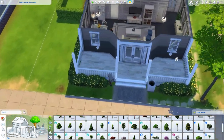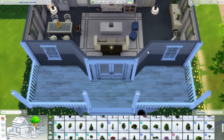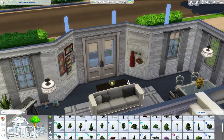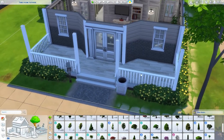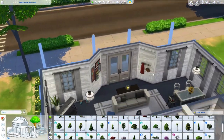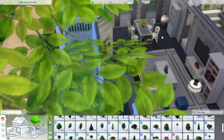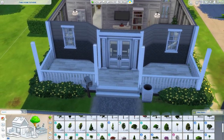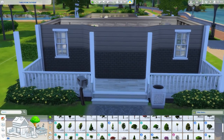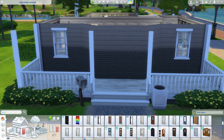Let's see what else. I think I tried to do something very cute with this kind of angled door, but I don't know if I have done any justice to it really. I'm not a fan of it, I'm not going to lie, but let's see if there's any other door that we like. This was a short wall, yes it was, okay.